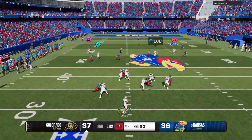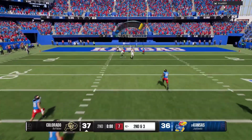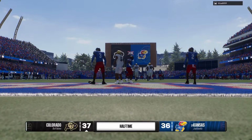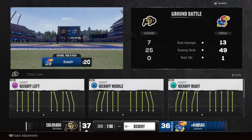He's looking for an open man on second down. He's going to let one fly down the middle. Incomplete. He took a shot on the final play of the quarter and couldn't quite find his man. So that'll do it here in the first half. Stay tuned. Halftime is coming.